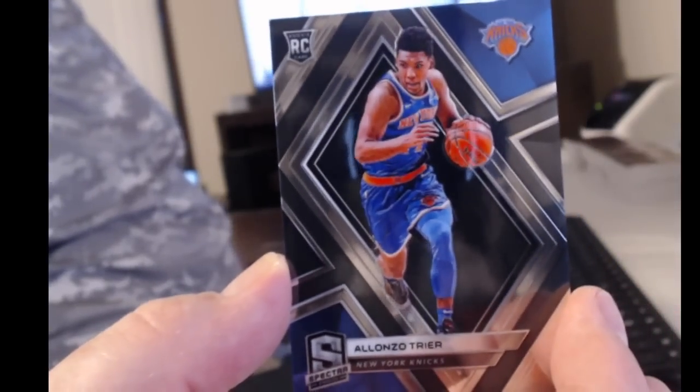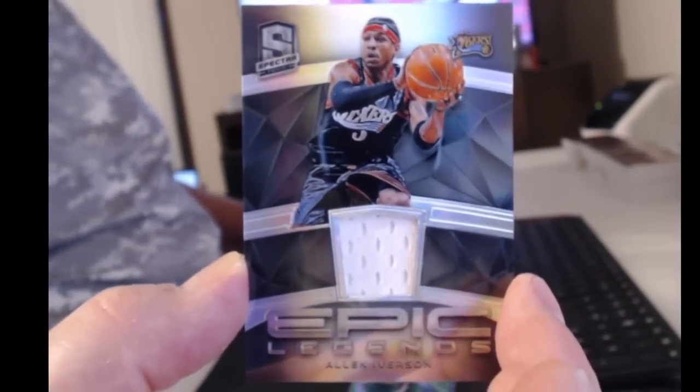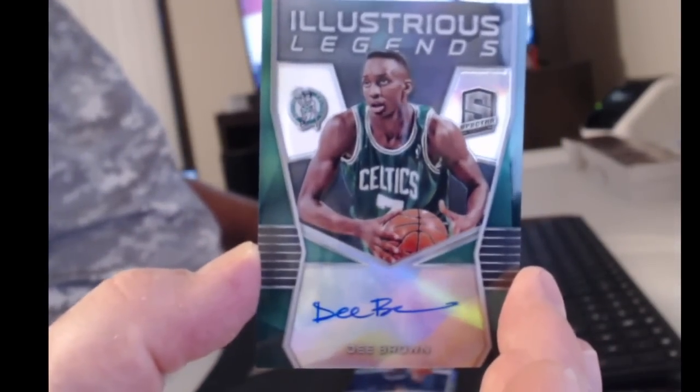I don't know who had Trae Young, but for what Trae Young went for, they probably want their giant head. Alonzo Trier, rookie, 175. 49, Steph Curry, solid. Oh, it's not an auto. Allen Iverson, jersey relic. Well, that's three D Browns. Uh-huh.